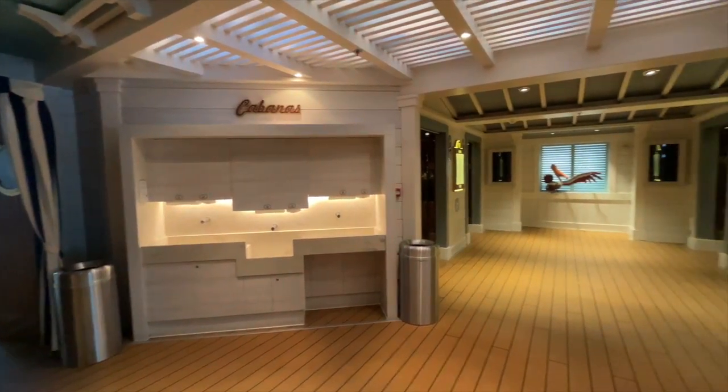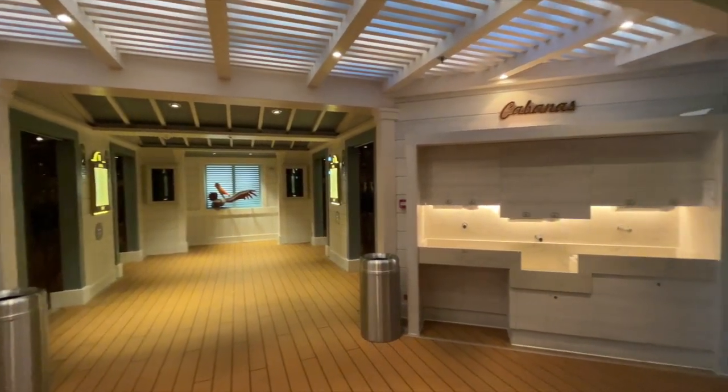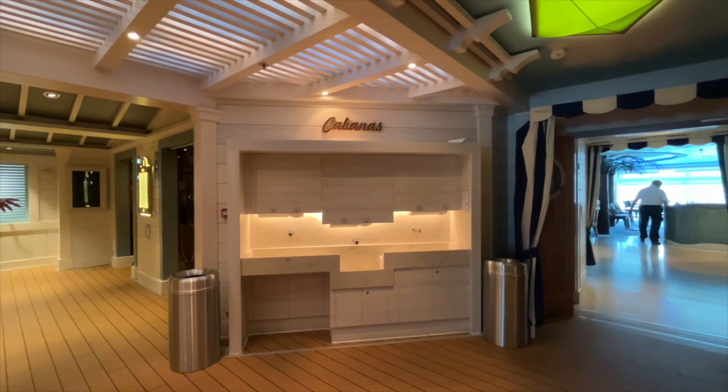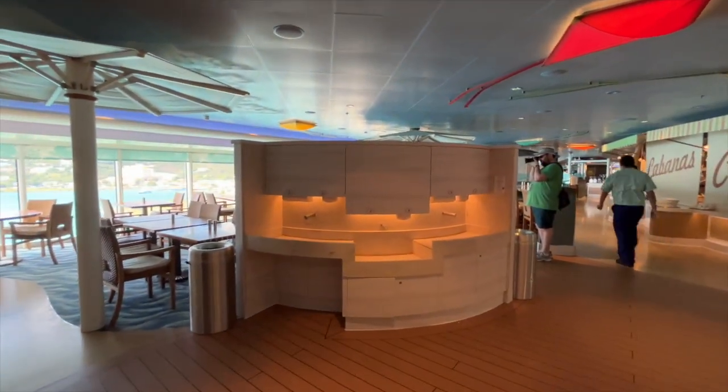This is the midship entrance to Cabanas. You can actually see the elevator bay right there. Nigel the seagull, or pelican? I think he's a pelican. Yeah, Nigel the pelican. So here we are inside Cabanas, and the very first thing that you're going to see is a hand washing station.